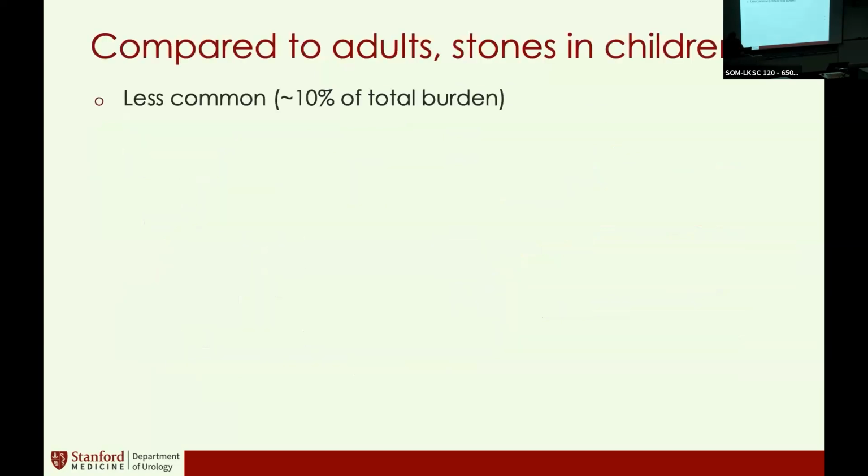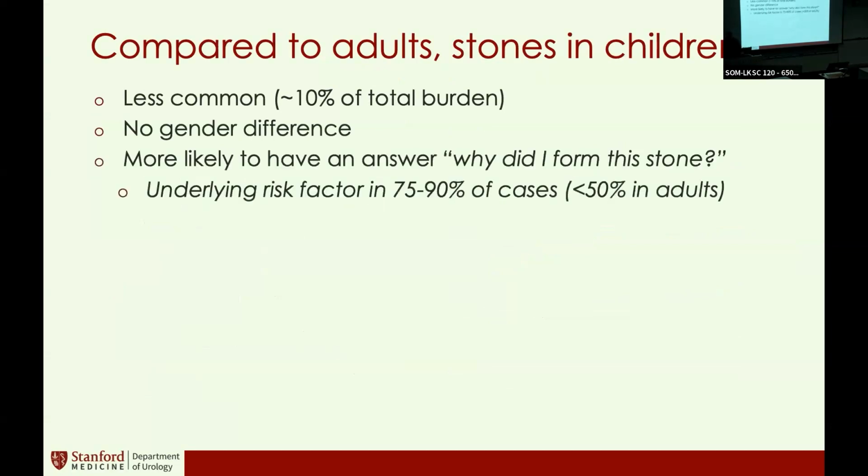Compared to adults, stones in children are slightly different. Of course, they're less common. Of the total burden of nephrolithiasis, kids represent maybe 1/10. But there's also no gender difference in kids. In adults, males are more likely to have stones, but in kids, it's relatively similar.